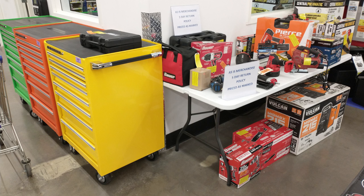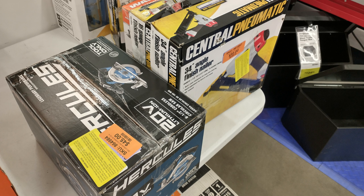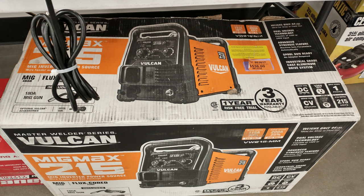These are all the gold. This is the treasure at the end of the rainbow for a parking lot sale. All the stuff they have on sale in the flyers is great, but these open box items are where you hit gold. And as you can see, we got three of the U.S. General carts. We got a bunch of Bauer stuff, a lot of great things. We got some Pierce nailers, a Hercules saw, and even check out this Vulcan welder. And it's got a price of $530-some there.